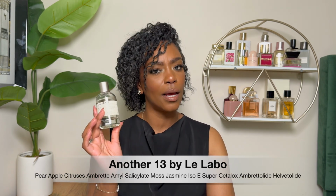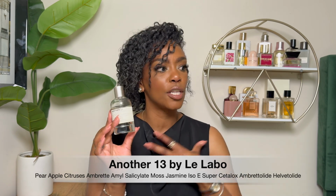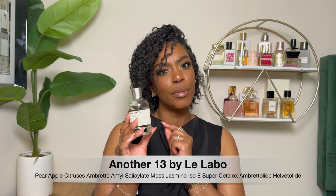I think this would be really nice to wear with Miami Nectar, because that fragrance is already very loud. I wouldn't say loud, but she is pretty, and she projects, and she's yummy and juicy and all of the things. But I wonder if this will make it last a little bit longer and project a little bit louder.